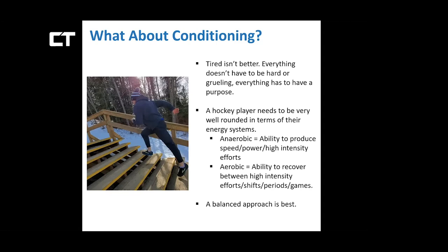The glycolytic system is for something a little bit longer, but still very high intensity. Something like a 30-second sprint up these stairs that I'm on right here. That would be very glycolytic in nature. And then aerobic is where you're expending energy for a longer period of time, typically two minutes or longer is what they'll put it at.